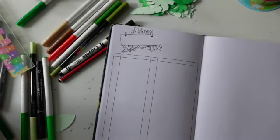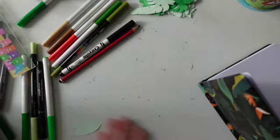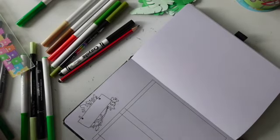Oh, let's get rid of all the rubber shavings. They're going to drive me nuts. They're just driving me nuts. So I'm going to colour in the top bars.